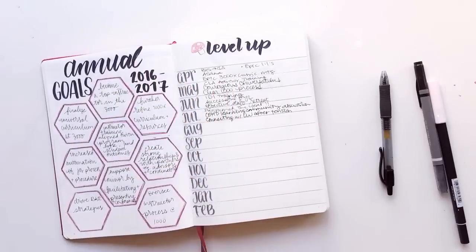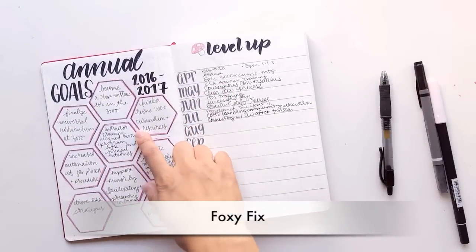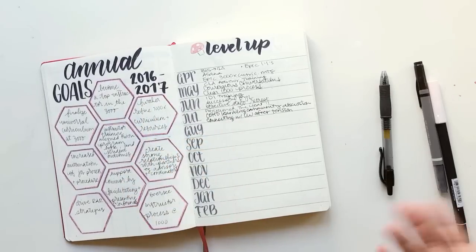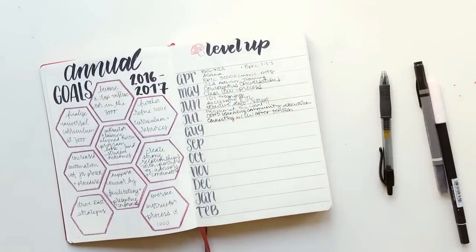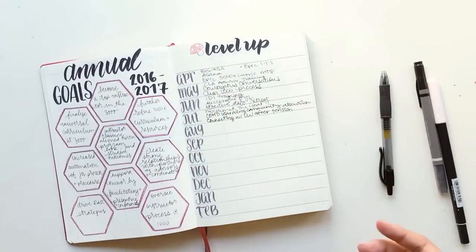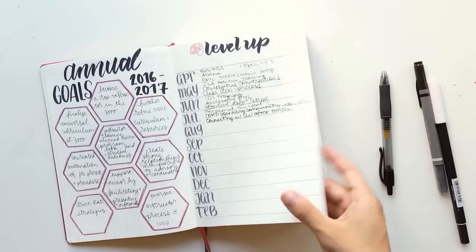Big picture continued, I have my annual goals. I use the stamps from Foxy Fix and colored them in with colored pencil. And one of my other favorite pages, Level Up, I wanted to highlight a couple things similar to a gratitude log, but highlights or things that I'm proud of in regards to my jobs, so that I can remember them for things like annual reviews.